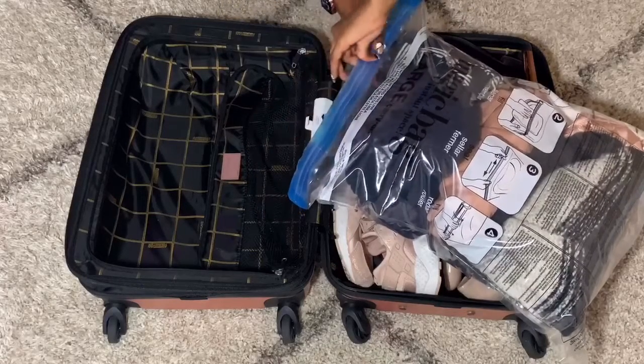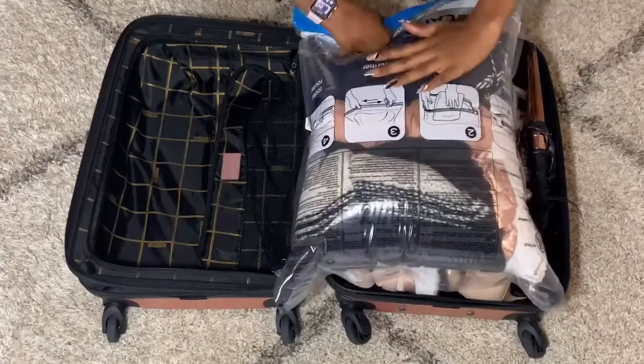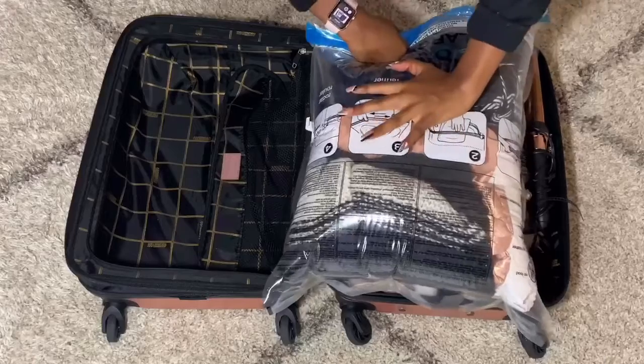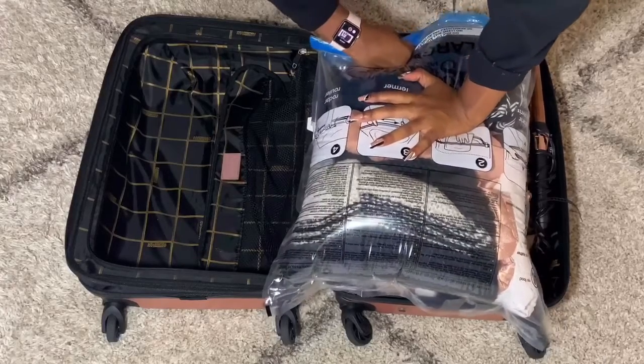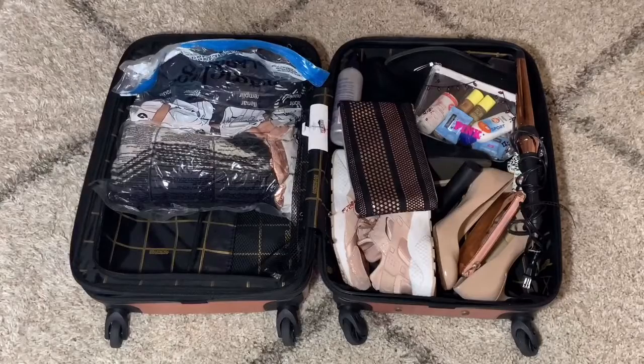And normally I'll put my body weight on it to push the air out because I'm not that strong. So yeah, I didn't film it, I don't know why, but I'll just kind of put my knees or something on it, or just all my body weight, and push all the air out, and literally it takes up half the space.